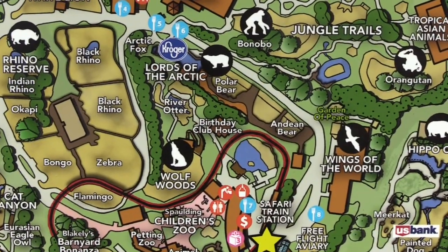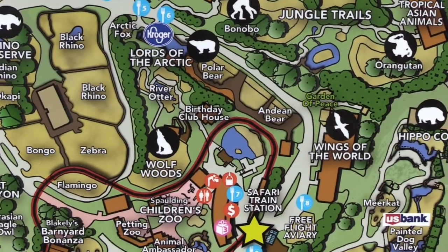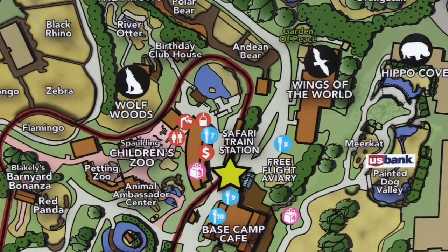Alright, so showing you a close-up of the map. I was going to try and show you Wolf Woods and River Otter, but because it's right by the train station that has construction, those habitats are off limits.